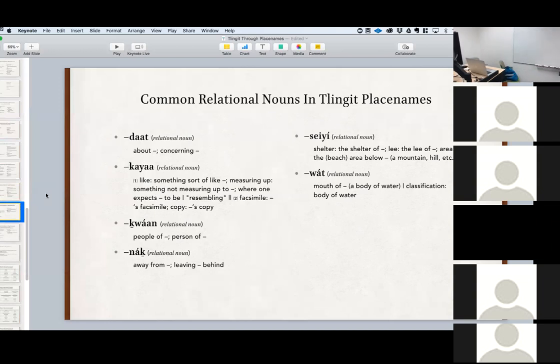Okay. I was trying to think of a little John reference there, but this one is really interesting. So it means like something, resembling something, but there's this very important Tlingit phrase, and they'll say, cha akaya ye gachtusene, cha akaya ye gachtusene.